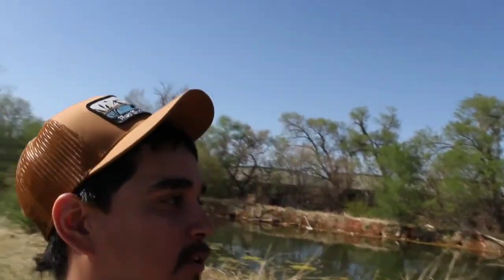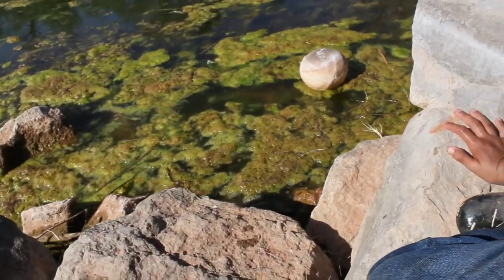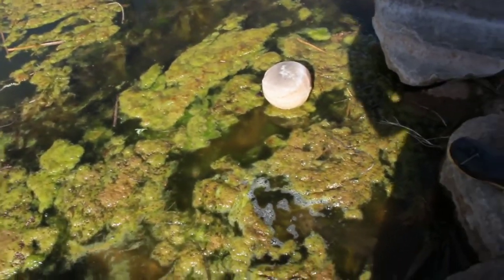We'll probably end up letting him go though, because he's probably a little older and we don't want to really stress him out. He'll take off. Oopsie. Grab him and then, yeah, like that. Just swim off. Yeah, just leave him. He's going to swim off.